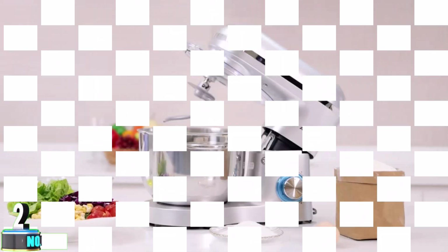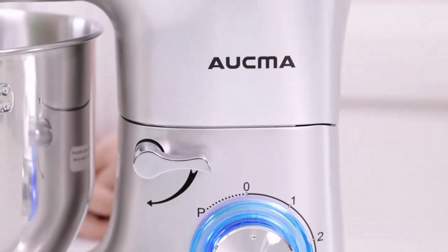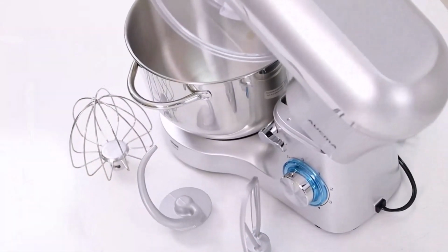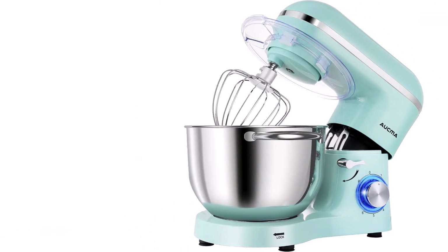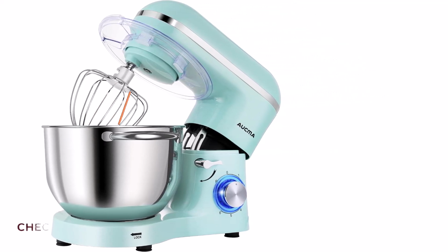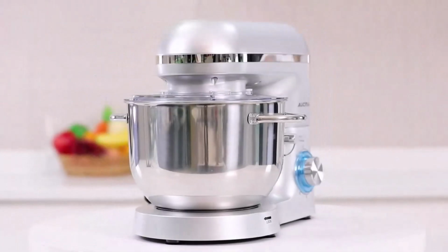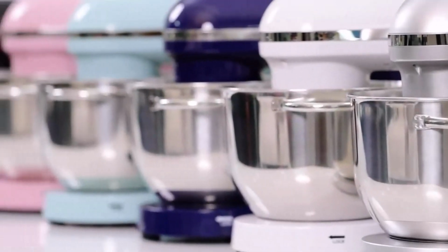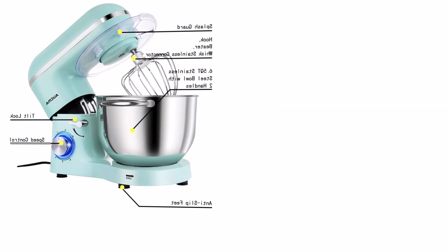Number 2. Aukma Stand Mixer. The highly affordable Aukma 6.5 quart is a tough appliance packed with tons of power. It did an acceptable job at whipping, mixing, and kneading in each one of our tests. It was especially quick at whipping together cake batter. Lastly, its suction cup feet secure it nicely to the counter so that it won't escape you while mixing on its highest speed setting.